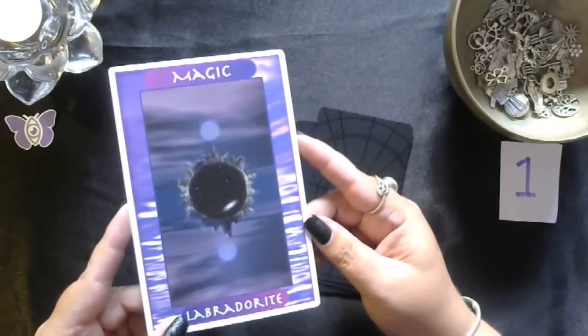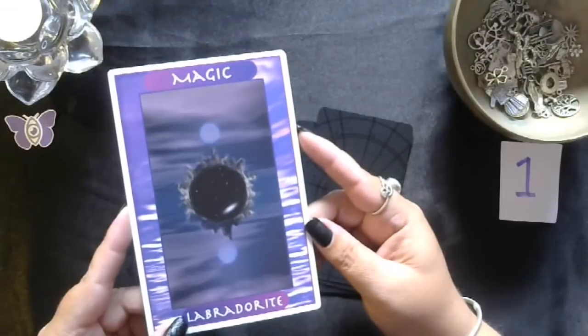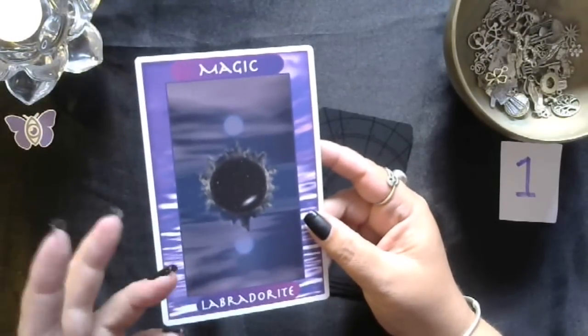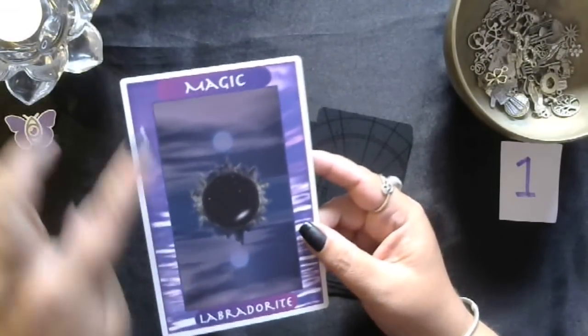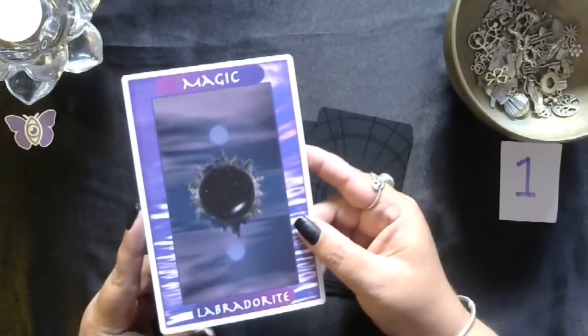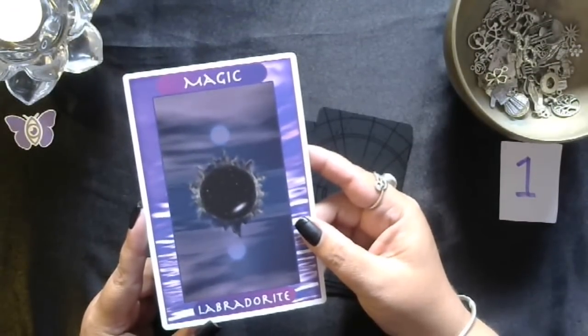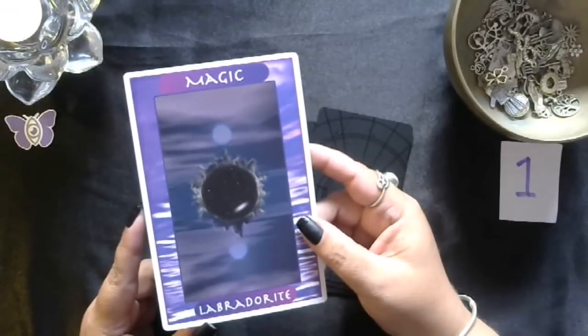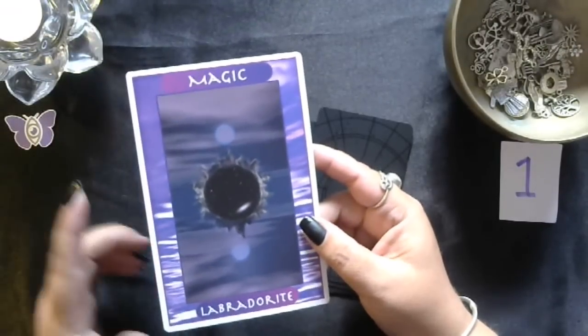Labradorite is such an awesome crystal. If you're not familiar with it, please Google it and have a look. But Labradorite is just so full of color and so full of depth. And the key word here is magic. So we'll see how that brings into the theme or brings into the whole reading. But basically, it's telling you that you've got magic within you.